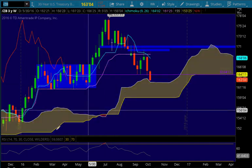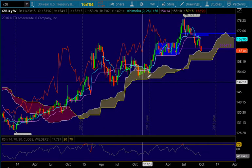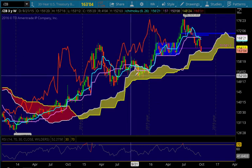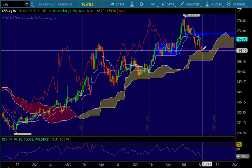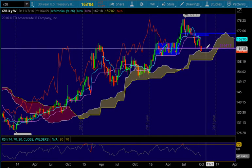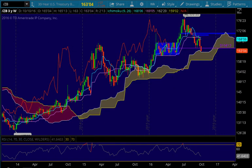The reason I say that is we have been holding the cloud. If I scroll out, besides moving into the cloud for this area here back in the end of last year, we've been bullish and above the cloud on the ZB for quite a while. So if you're a long-term treasury bull, this flat area in the cloud, if we do hold it, would probably be a good buy spot for you. Let's look at the 10-year.